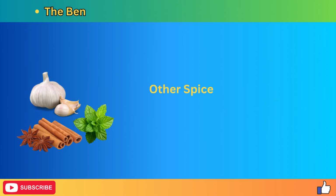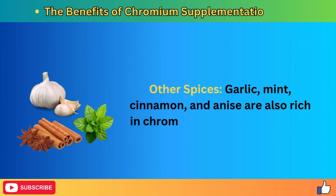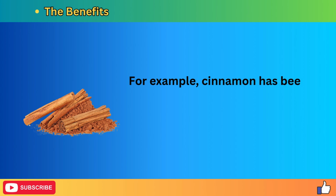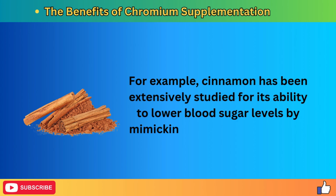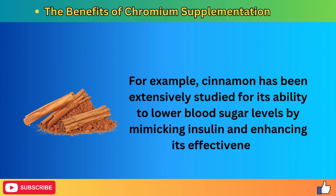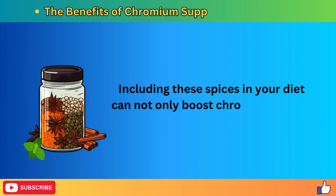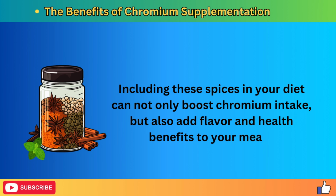Other spices, garlic, mint, cinnamon, and anise, are also rich in chromium and come with their own health benefits. For example, cinnamon has been extensively studied for its ability to lower blood sugar levels by mimicking insulin and enhancing its effectiveness. Including these spices in your diet can not only boost chromium intake, but also add flavor and health benefits to your meals.